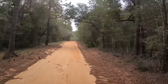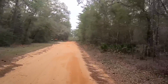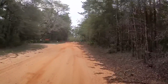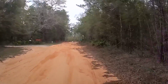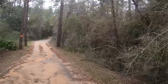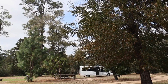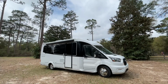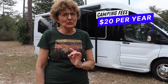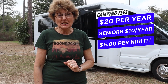How big is this place? It's 255,000 acres. Wow. And to put that in perspective, it is the largest forested military reservation in the world. And there are a number of campgrounds here where you can do primitive camping, boondocking. Now, to enter the grounds here, you have to have a recreation permit. And the cost is $20 a year, $10 a year if you're a senior. And are you ready to camp here? It's $5 a night.